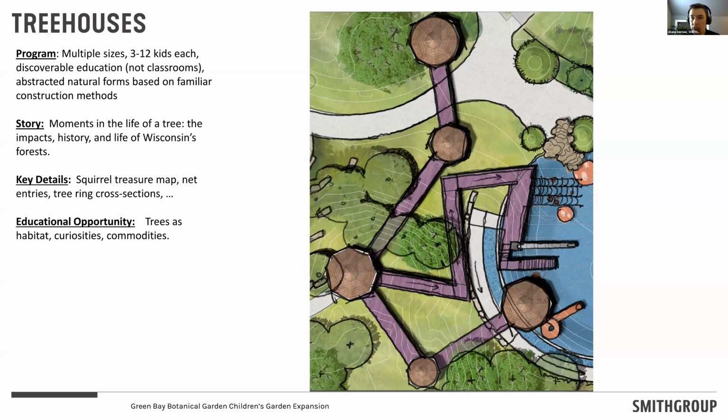All right, so the tree houses. This is a pretty major feature of the garden, and I'm going to devote a few more slides here to the tree houses. And we've had a lot of discussion about tree houses. I grew up playing in tree houses and building tree houses and tree forts as a kid. I'm sure a lot of you did too. I think there's inherently something very compelling about being up in the trees, being up in the canopy, being up in a space that you can kind of claim as your own and let your imagination run.